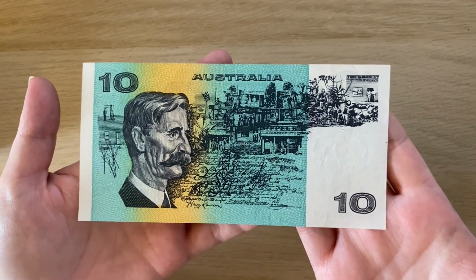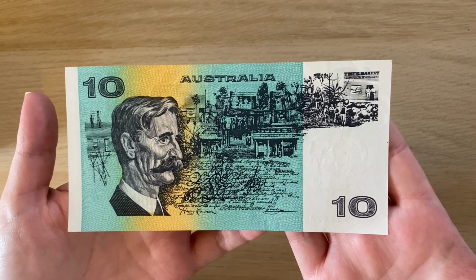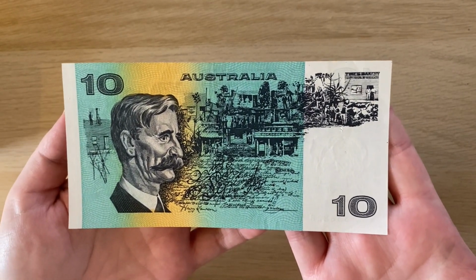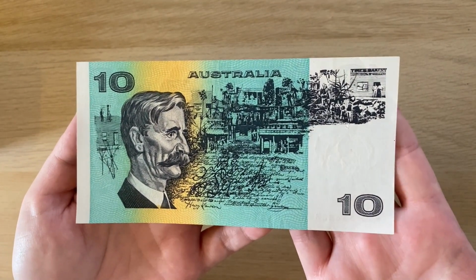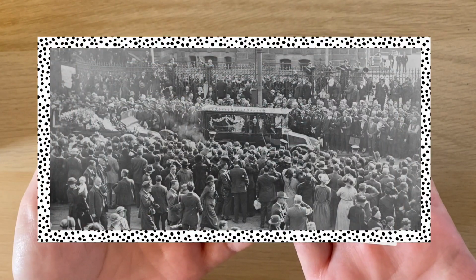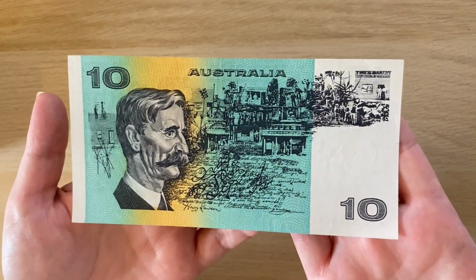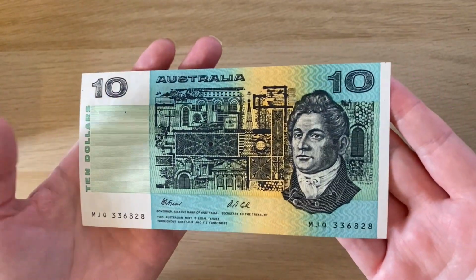And then the reverse features Henry Lawson, who was an Australian writer and bush poet in the colonial period, and Australia's referred to him as the greatest short story writer. Side note though, after his death in 1922, Lawson was the first Australian writer to be granted a state funeral. So there you go, pretty cool banknote. I think the coloration is just stunning. It's so vibrant and beautiful.